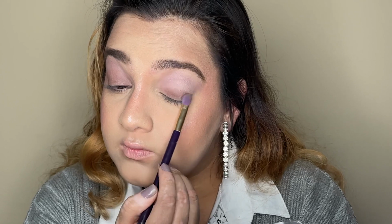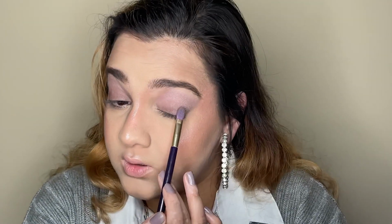The key to a good smoky eye is to blend the shades. Blend the dark shade up always, so you don't look like you have raccoon eyes. Okay, there's definitely a little bit of kickback with these. That is looking very, very smoky.